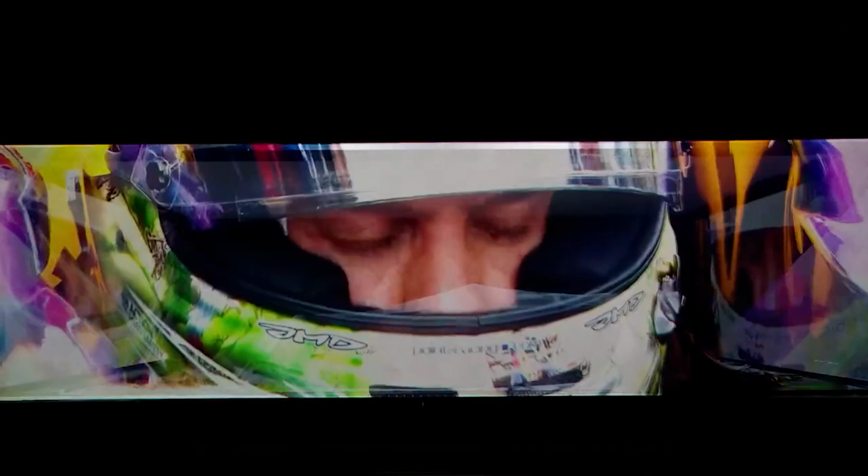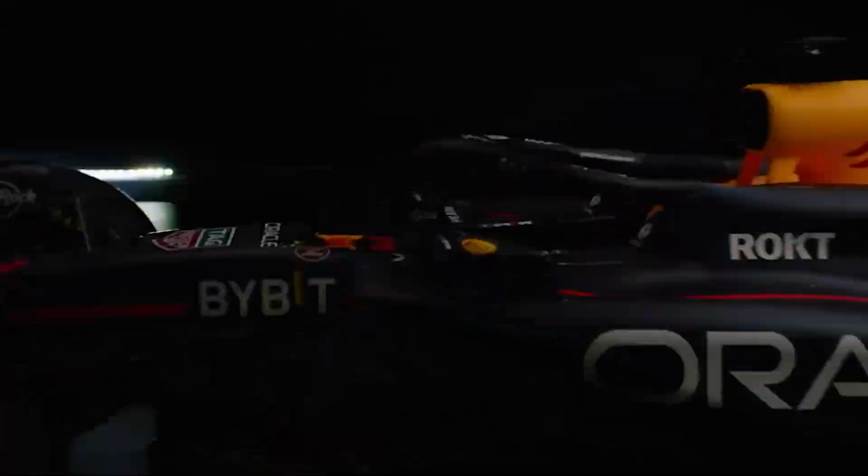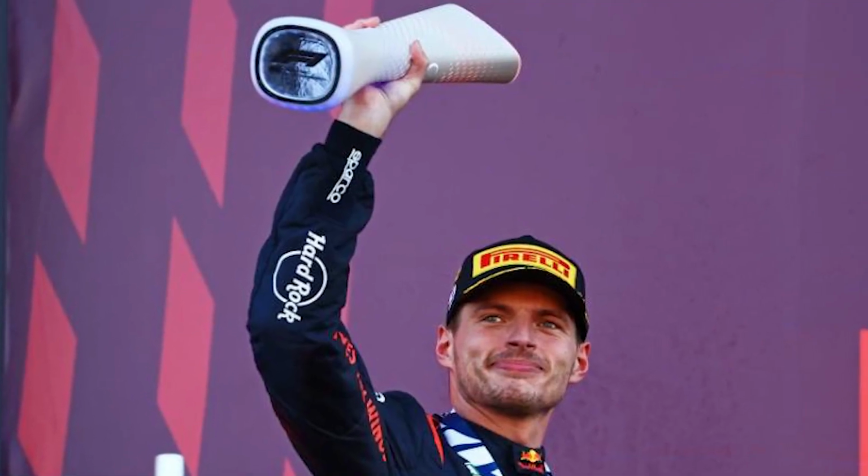Red Bull has finally unveiled its new car for the 2024 season, and it looks like the team has been busy during the off-season. Despite the scandal involving Christian Horner and the ongoing investigation, the team hopes to continue its dominance from the previous two seasons and make Verstappen a four-time consecutive world champion.